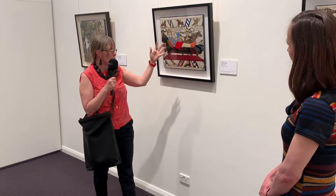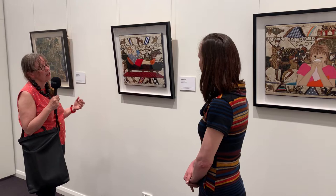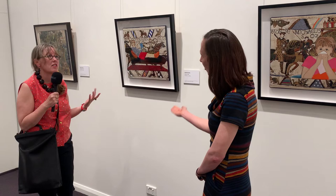So there was a sort of double meaning. Also with this particular work, the tapestry is actually telling a historical event, which doesn't depict any women, so in a way you're readdressing that as well. That was my interest with the Bayeux tapestry, a revisiting of that history, from a feminist perspective, adding myself into the picture.